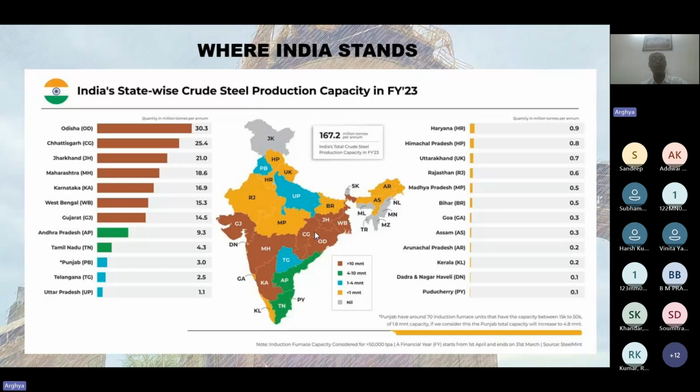They are also bucking up, but mainly the eastern part of India produces almost more than 60% of India's production. Last year, we produced around 167.2 million tons of total crude steel. If you see the map, Chhattisgarh, Jharkhand, West Bengal, and Odisha, these four states clubbed together, have given almost 70 to 80% of the production of the total country.